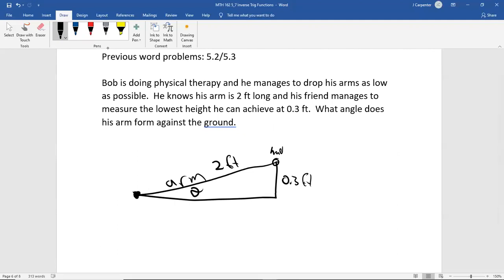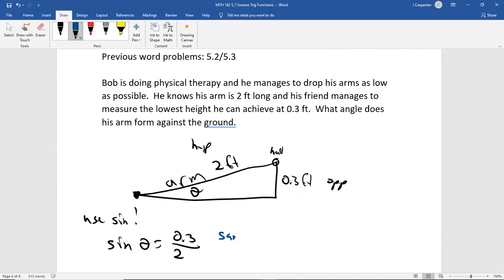I did some word problems like this previously, and we said you want to try and use a trig function where you use 2 of those quantities, or if one of these was unknown, you try and use at least one of them. So we know the opposite, and we know the hypotenuse. What trig functions use opposite and hypotenuse? Sine and cosecant. Let's not use cosecant because it's goofier. So we're going to use sine. The sine of that angle is equal to the opposite, 0.3 feet, over the hypotenuse of 2 feet. Well, guess what? This is exactly like an inverse trig function. So this would be the same as finding the inverse sine of 0.3 over 2. That would be equal to our angle.